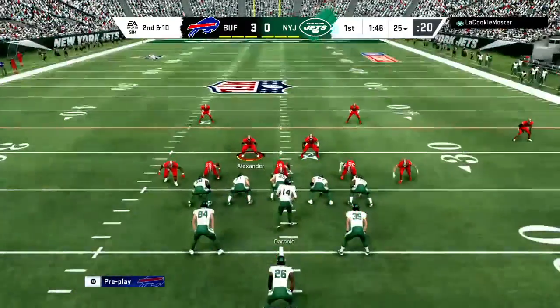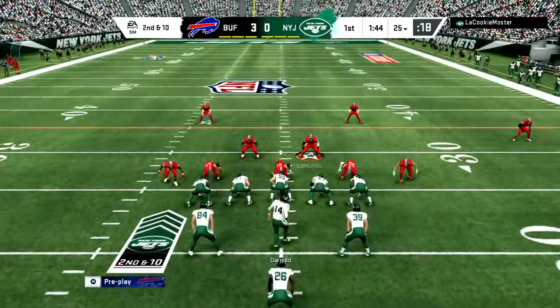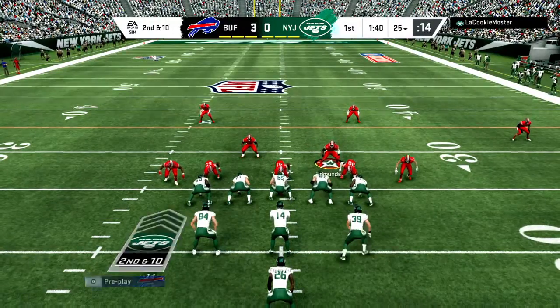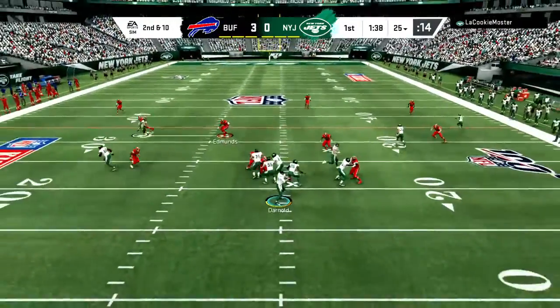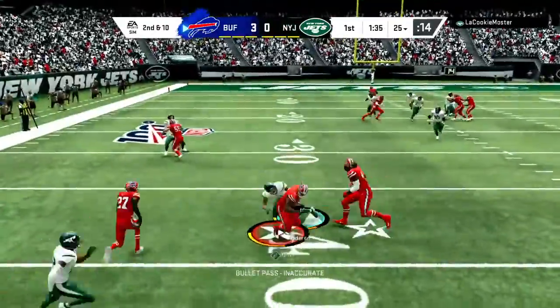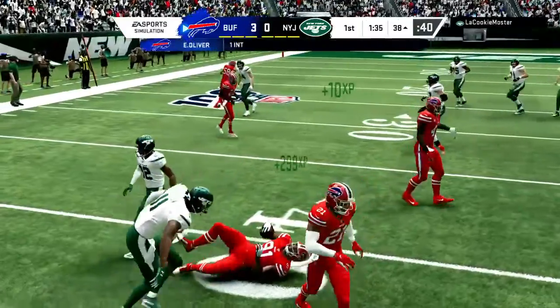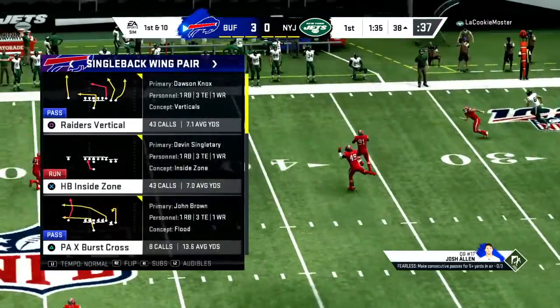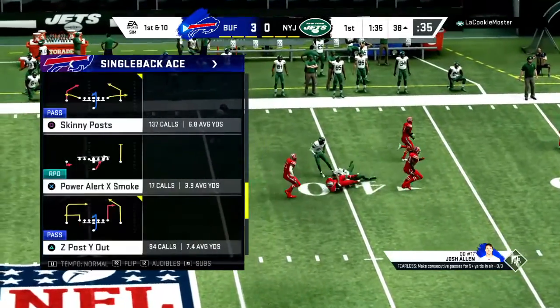So after the run for no gain, here's 2nd and 10. Now Darnold. He rifles one that's intercepted. Picked off at the 36. And they have possession, and they have it at the 38-yard line.